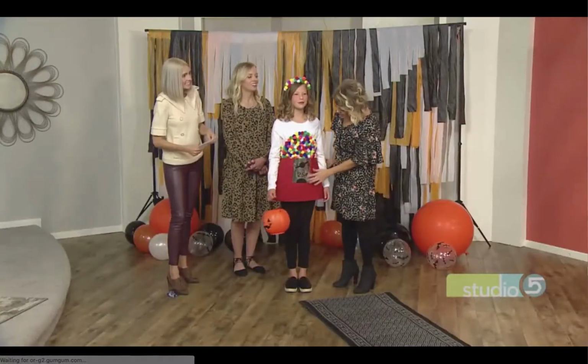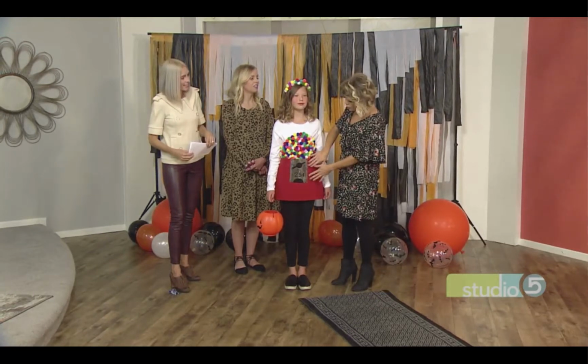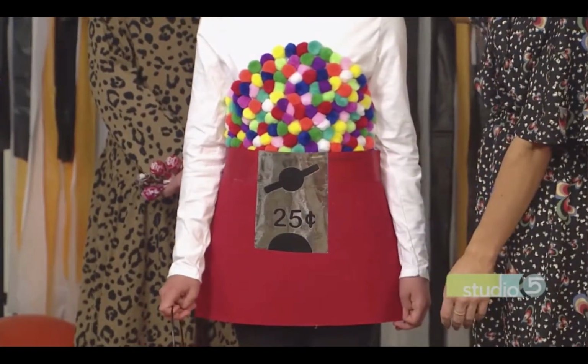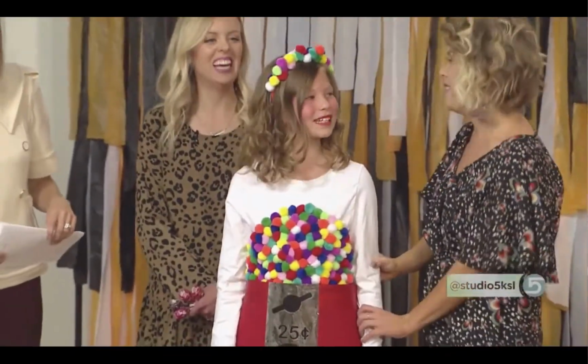Yeah. So, and then this is just heat transfer vinyl. You don't have to have a Silhouette to do these shapes. You can get heat transfer vinyl, cut it in a square, cut out these pieces, iron it on, attach a ribbon to tie it, and then we added some pom-poms to a little crown that she could wear. But I mean, so cute, and it's comfy, huh? It's so comfortable. So darling.